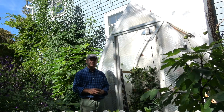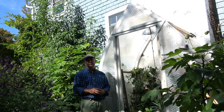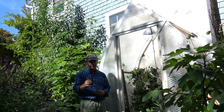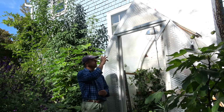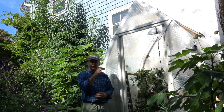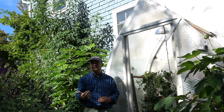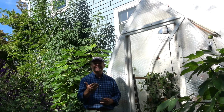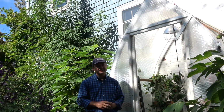One of the challenges with a smaller greenhouse is that although it's easier to heat, it's also more likely to spike. That is, it'll be cold, the sun will come round, the sun will hit the greenhouse as you can see now, and if all the doors are closed, it will suddenly spike in temperature. It might be 40 degrees, it'll very quickly be 60 and then 80 degrees. And it's important that you've got some way of venting that excess heat.